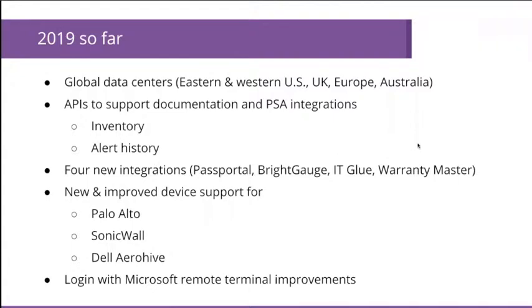On the actual feature side of things, the APIs have been one of our key focuses that I shared in the last webinar. And I'm really happy and proud to announce that we've launched our first major set of APIs, really focusing on supporting integrations along the lines of documentation and PSA integrations. So with that, we announced two different sets of APIs, giving you access to all the inventory available within Auvik. So all the details about every asset and network and interface that we see. And also giving you access to the alert history. So what alerts did we fire and all the information about them.